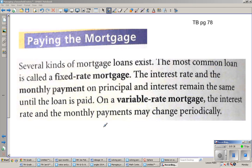Today our lesson is on page 78 in your textbook. It's entitled Paying the Mortgage. Now there are several kinds of mortgage loans. The most common loan is called a fixed rate mortgage. The interest rate and monthly payment on principal and interest remain the same until the loan is paid. This is the kind of mortgage that you really want to look for.